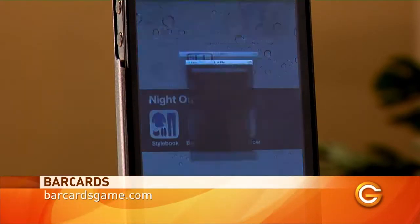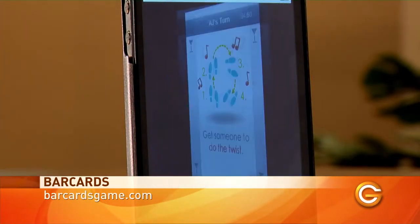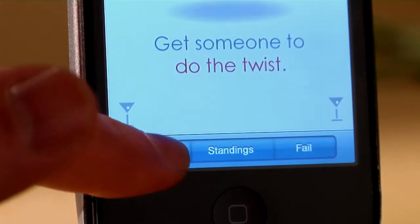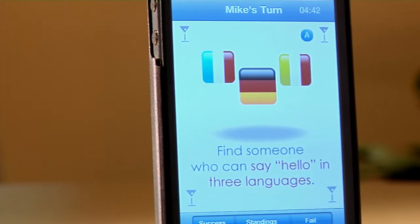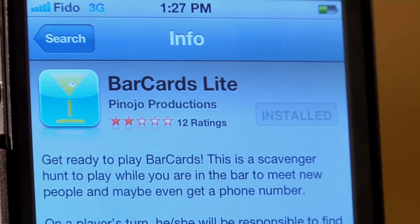When you're ready to give your tired feet a break from the dance floor, keep the fun going with what I guarantee will be one of the most entertaining apps you've ever used. BarCards is the ultimate after-hours scavenger hunt. On your turn, scan the bar, find someone that matches what your card is asking for, and if you do that more successfully than Andy, who may have had a few too many, he has to pony up a drink for you. For a couple bucks, it provides a ton of fun, but for occasional use with your friends, I'd stick with the free light version and just put up with those ads.